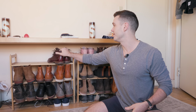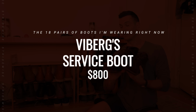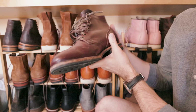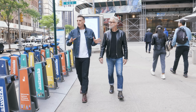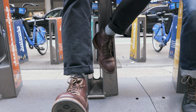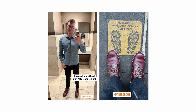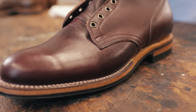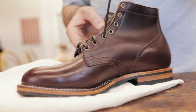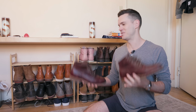After that, I've got my Viberg service boots. These are made in Canada on Vancouver Island. They're $800 and they are the grail of many people who like boots, especially on the Reddit Goodyear Welt subreddit. The Viberg service boot is sort of seen as the peak boot. I used to have a brown pair. This is color 8 and I've been wearing them for well over a year and a half. I want to do a deep dive into them and a proper re-review of the Viberg service boot to really nail down the mystique of this very exalted brand in boots.